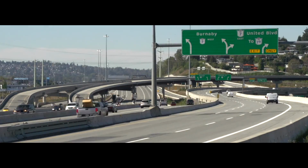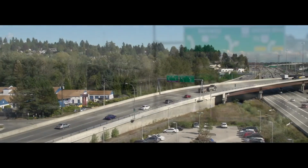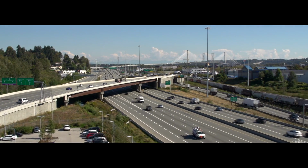What does BC get out of the Port Mann Highway 1 improvement project? You're saving 40 minutes of your commuting day driving from Langley into Vancouver. You're getting a safer highway. You are getting a more reliable highway. This project doesn't just impact Vancouver. This is a project that impacts Canada.